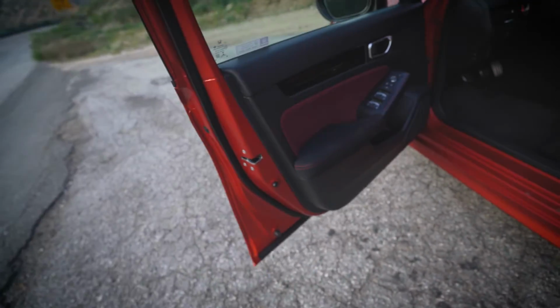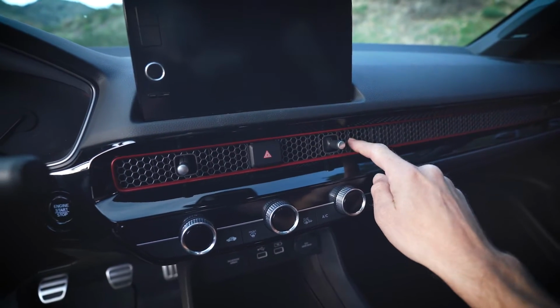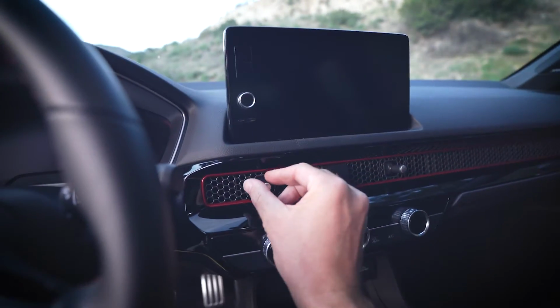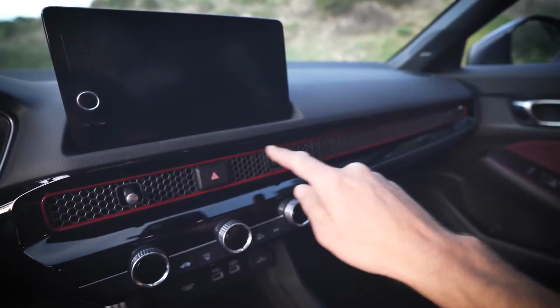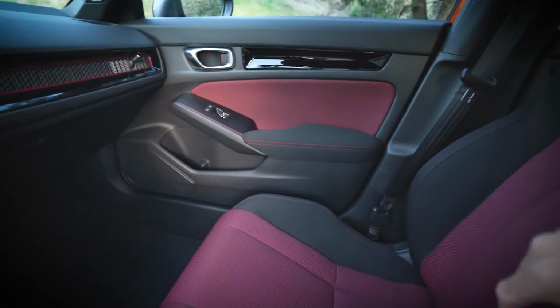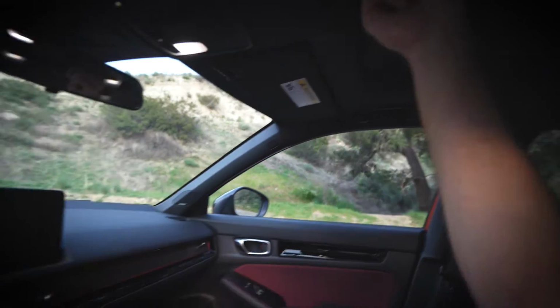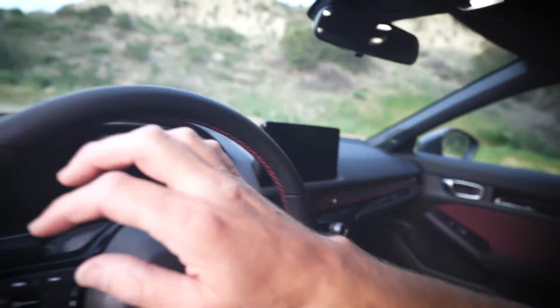Now in the front, this is where all of the money went. I really like this hexagons. How many sides is that? 1, 2, 3, 4, 5, 6 hexagons. Hexagonal grille we got going on right there. Kind of hides the vents. It's pretty neat. Of course, we have a manual transmission in here. We got red accents and red stitching on the shift lever and the steering wheel and the seats. Yeah, I think it looks awesome in here. Nice big sunroof. Yeah, like I said, we'll do a more in-depth video on this car soon, but this is just my quick first impressions.